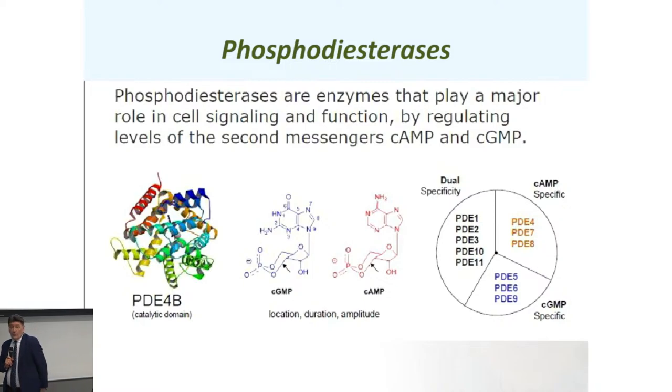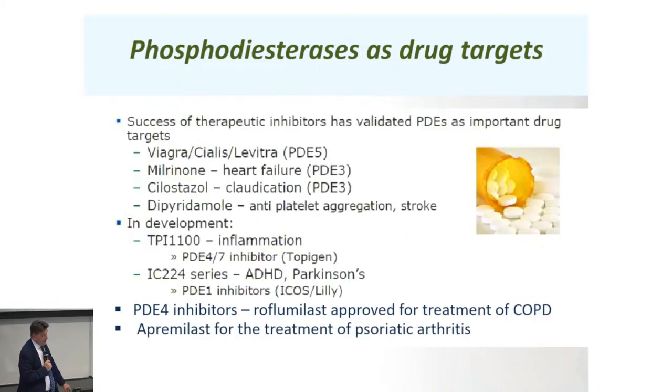So what other things? I've mentioned phosphodiesterases. Roflumilast targets phosphodiesterase 4. But of course, we now know that there are 11 separate families of phosphodiesterases, and therefore, can you actually target them selectively in a way to get an anti-inflammatory effect without having the problems that you've got with roflumilast? Now, is this a sensible approach? The answer is theoretically yes.